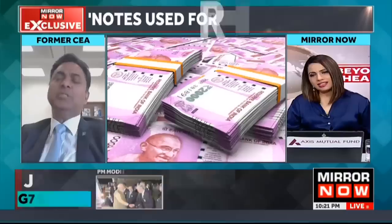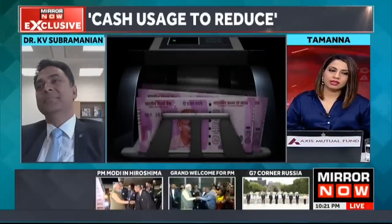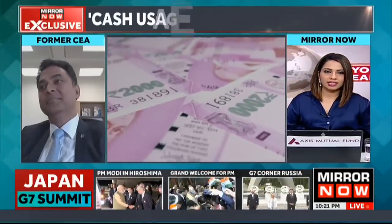And I just want to circle back to the point you mentioned earlier, that it's being hoarded. In all fairness, Mr. Subramanian, is it fair today to say that Indians who are holding the 2,000 rupee note are hoarders? Because there are about 3 lakh crore of these notes, and there are a lot of people holding it who may not be hoarders. Is it fair to call all of them hoarders?